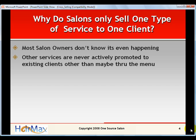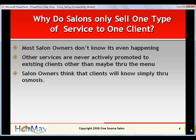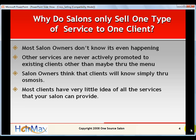I mean, how many times do you hear a client say, geez, I didn't even know that your salon did facials or manicures? Sadly, this happens all too frequently. Salon owners think that clients will actually know the different services that the salon does through osmosis, which is pretty crazy if you ask me. The salon menu brochure is probably not the best marketing piece that you can have. Most times clients never read them. So the bottom line is, most clients have very little idea what other services your salon can provide.